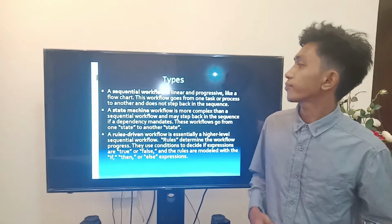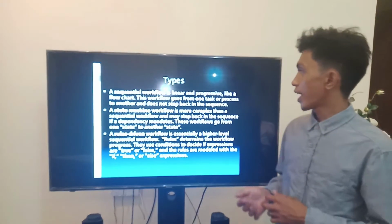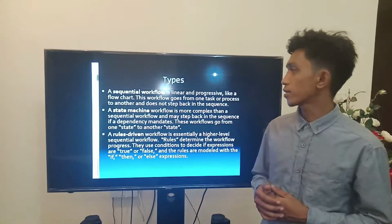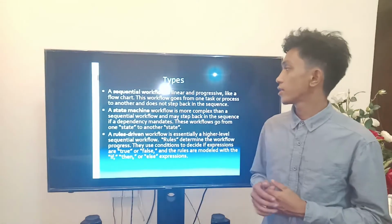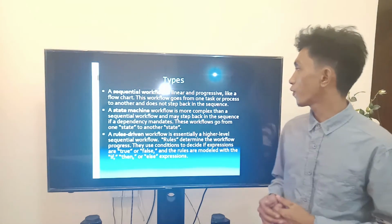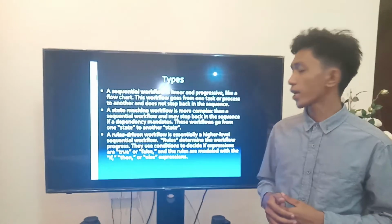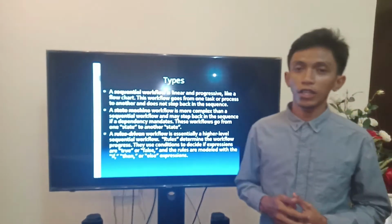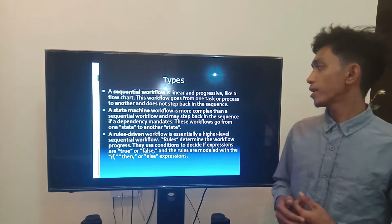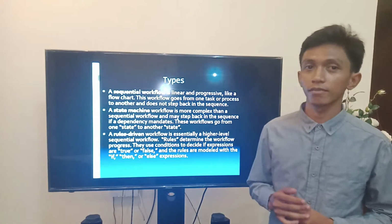Types. A sequential workflow is linear and progressive like a flowchart. This workflow goes from one task or process to another and does not step back in the sequence. A state machine workflow is more complex than a sequential workflow and may step back in the sequence if dependency mandates. These workflows go from one state to another state.